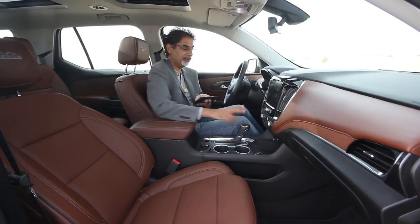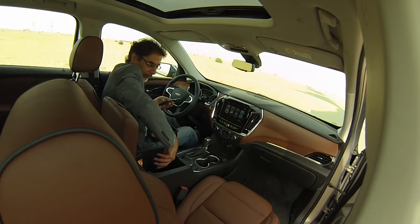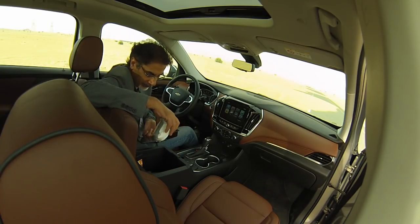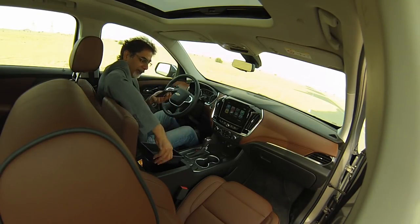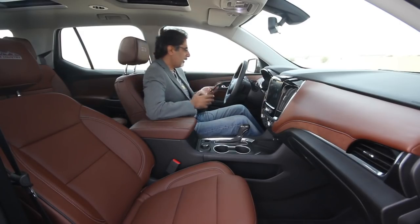Electric handbrake and your 9-speed auto. Over here, big old cubby box with a tray. There you go. And then room down there. Somebody's got a cup down there anyway. But yeah, there's quite a deep compartment down there. Shows you that I haven't used it so far. Generally, very nice and very spacious up here.